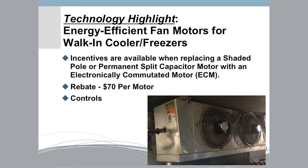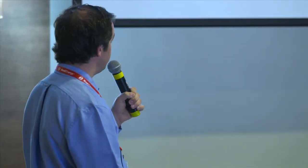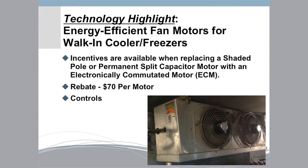So a couple technology spotlights. Not sure if that's showing up very well, but this is your big, ugly evaporator fans that are in your walk-in coolers. This is simply replacing the motor that operates the fan in your box. You could get $70 per motor, for example, as an Xcel Energy rebate, and you're saving about $50 or $60 per year. Now keep in mind that this equipment only costs about $200 a piece to install, so you're looking at a payback of under 2 years, right around 2 years.